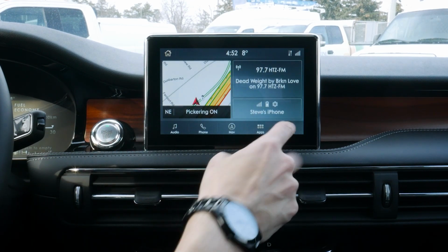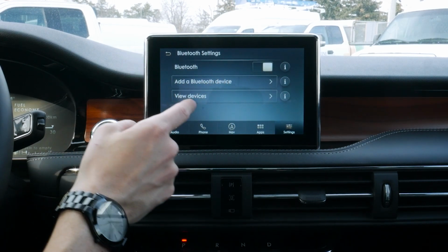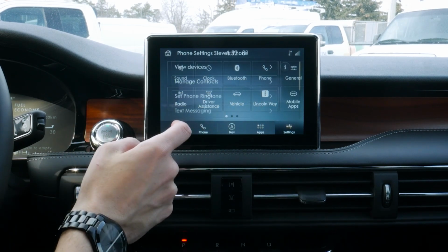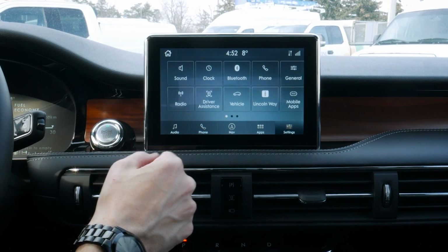Moving back, we've got our Bluetooth, so we can toggle our Bluetooth system on or off. We can add in other devices, or we can see connected devices. Back again, we've got our phone settings there, so we can view devices, and we've already seen all these settings when we were looking through the phone.